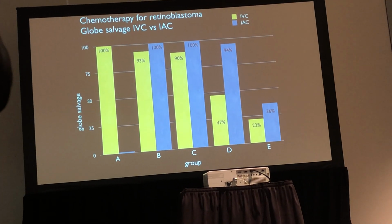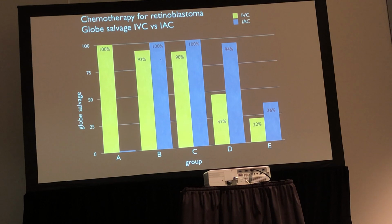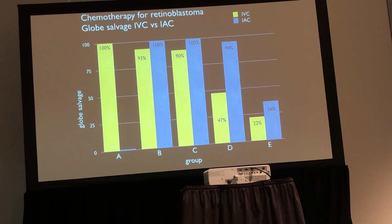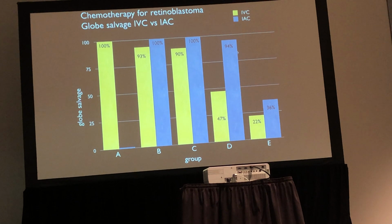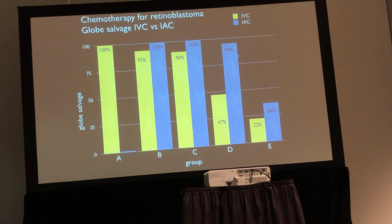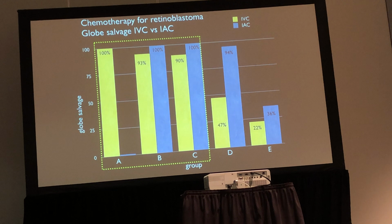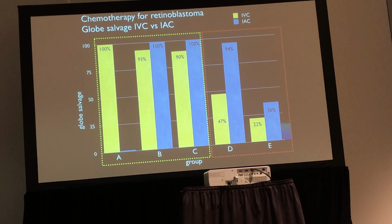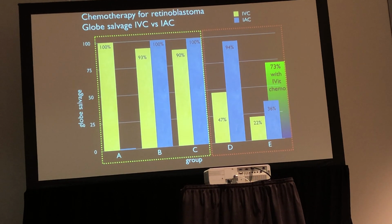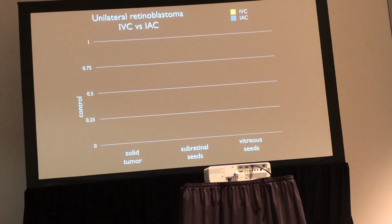Now the blue columns indicate results from intraarterial chemotherapy. Of course, we don't use it for Group A disease, but we use it for B, C, D, and E. And you can see B, C, and D all have a high rate of success. 94% or better have the globe saved and avoid external beam radiation. Whereas only 36% of Group E are successfully treated, but we can really boost this. So intravenous or intraarterial is good for A, B, and C. We favor intraarterial for Group D and E, and we can boost the success with Group E retinoblastoma by adding in intravitreal chemotherapy.